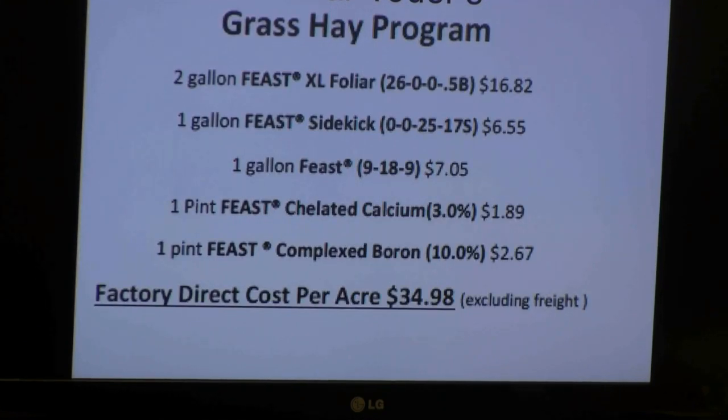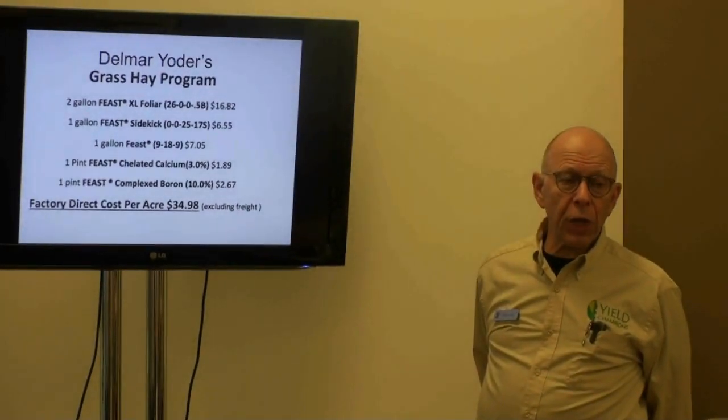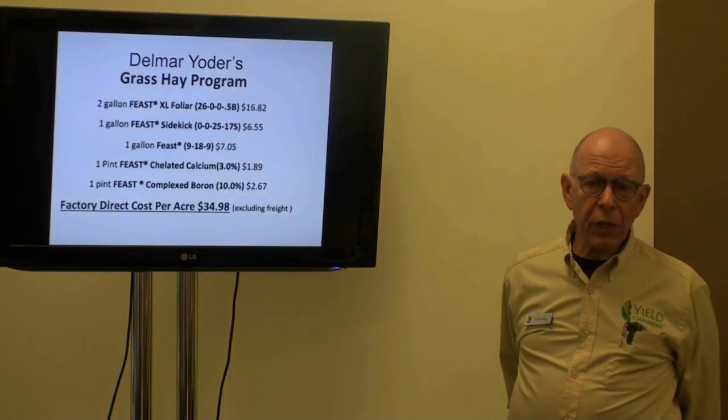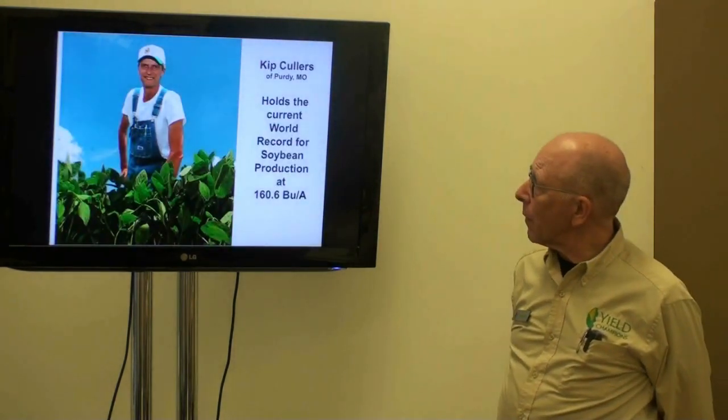Here's his grass hay program, a little bit different. He uses 2 gallons of Feast XL, a gallon of Feast Sidekick, a gallon of Feast 9-18-9, a pint of Feast chelated calcium, and a pint of Feast complex boron, a total of about $35 an acre. But when you start figuring the kind of yield response we get on alfalfa and the regrowth, it's pretty amazing. And the longevity of that stand. If you're doing a good fertility program on alfalfa, in a lot of cases I've seen guys double the time that they've taken crop off those acres before replanting.